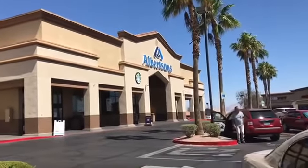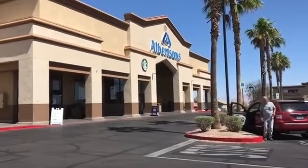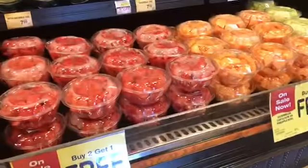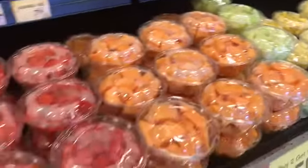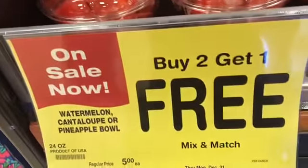That'll be super yummy. So we're at Albertsons. That's the place. So let's hope we can find some yummy fruit here today. Looks like I found some yummy fruit here. I'm so excited. And look, buy two get one free.